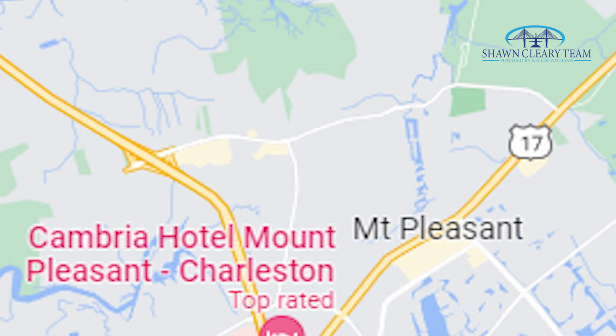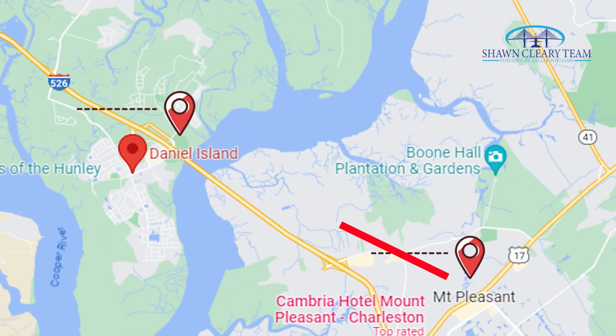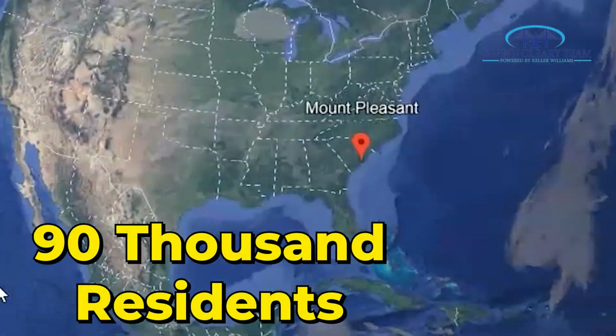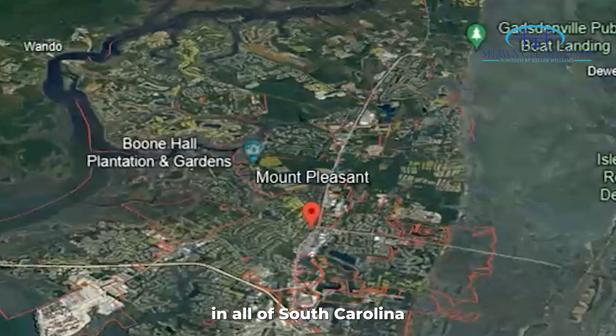So where is Mount Pleasant? It's just to the east of the Charles Peninsula and southeast of Daniel Island. It's really the last major town you reach before the beach towns in the Atlantic Ocean. It's deceptively big though. Over 90,000 residents call it home, making it the 4th most populated municipality in all of South Carolina, falling just behind Charleston, Columbia, and North Charleston, who are numbers 1, 2, and 3.